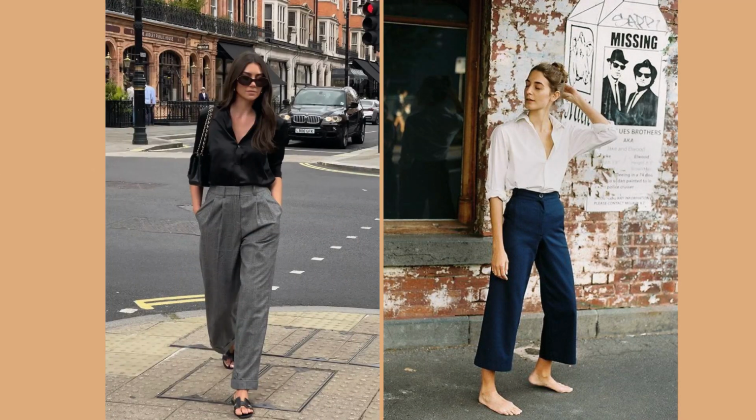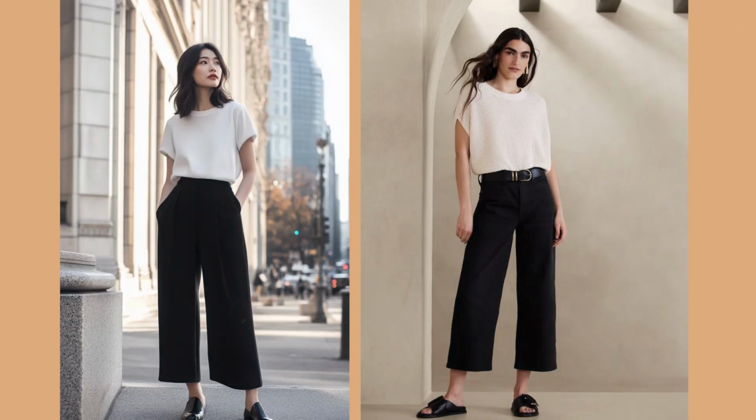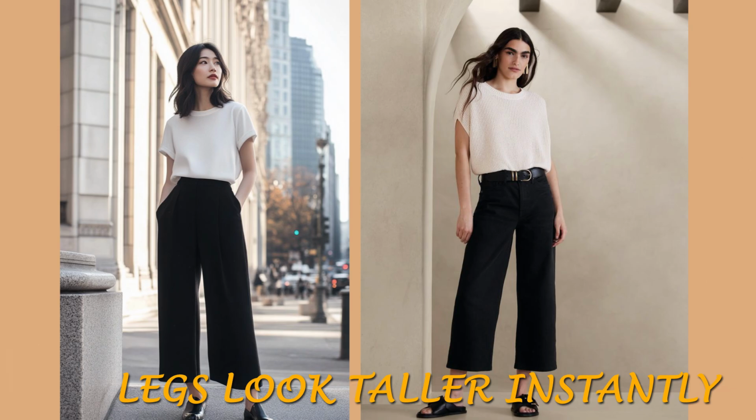If you love cropped pants, pair them with shoes in a matching color. This tricks the eye into seeing one continuous line, making your legs look taller instantly.